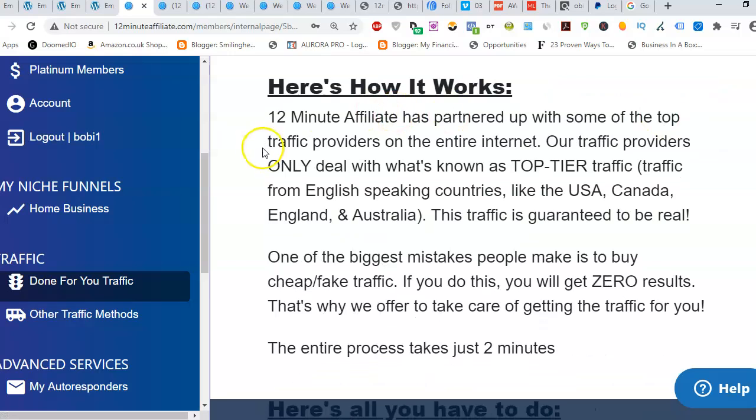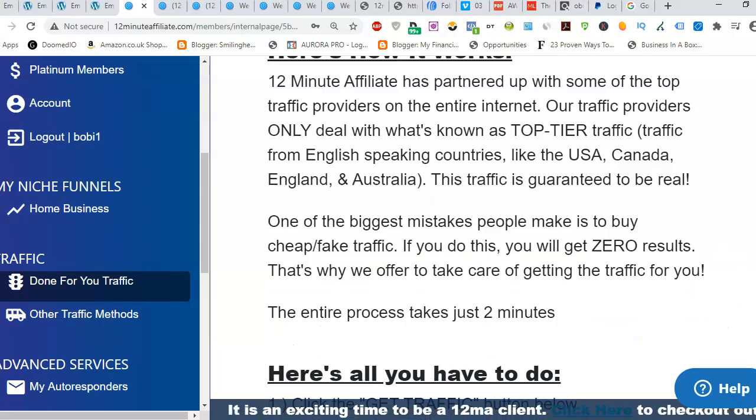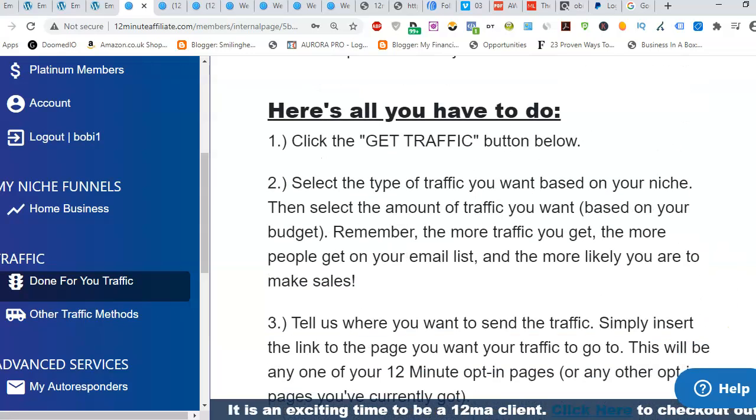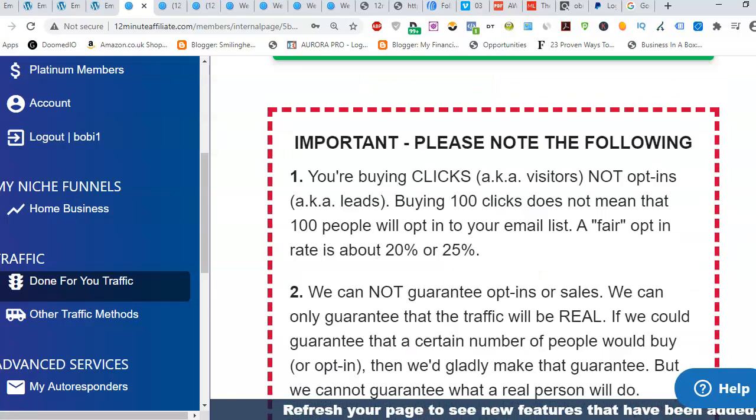Okay, so 12-minute affiliates has partnered up with some of the top traffic providers on the entire internet. Our traffic providers only deal with what's known as top tier traffic, and this traffic is guaranteed to be real. So one of the biggest mistakes people make is to buy cheap or fake traffic. If you do this, you will get 0 results. That's why we offer to take care of getting the traffic for you. The entire process takes just 2 minutes. Okay, so you just click your get traffic button and then it'll take you through the steps.